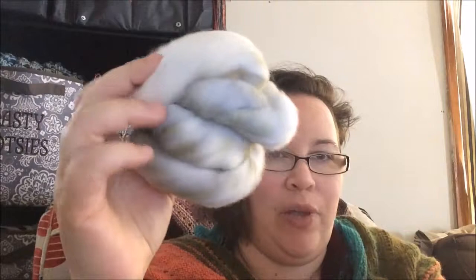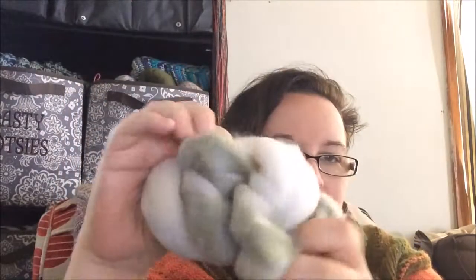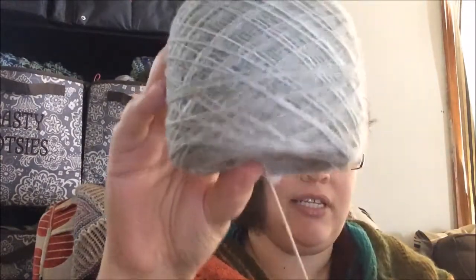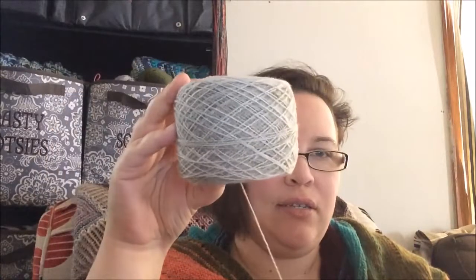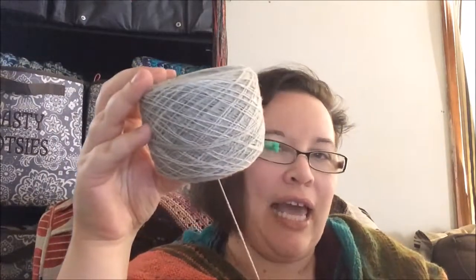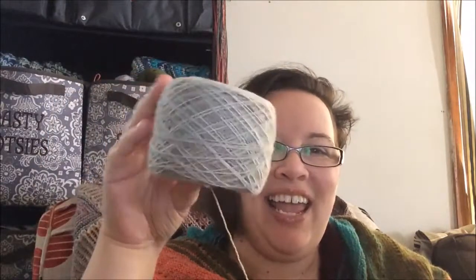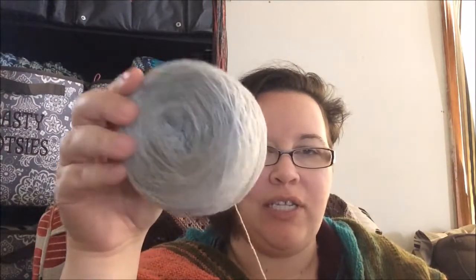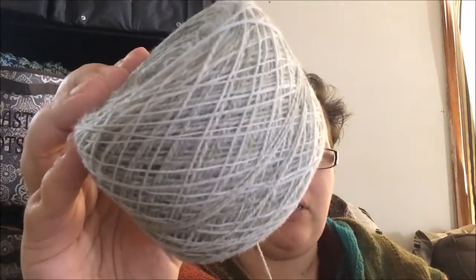It was this fiber from Sincerely Yours, which is a superwash merino. Undo it so you can see. It was a nice creamy color with lots of browns and greens. And that spun up into this really gorgeous, I want to call it a lettuce green color. It's a really grayish, greenish, tonal color is what it spun up to. And again, I did a 2-ply on that.